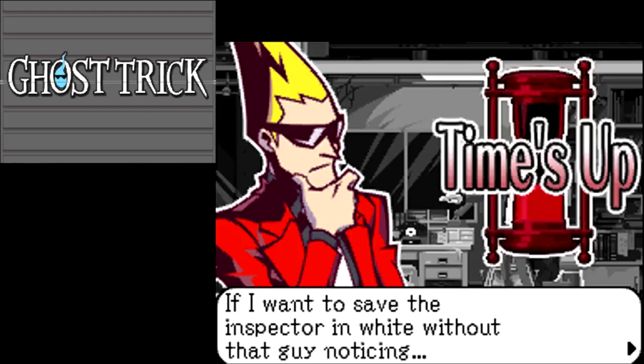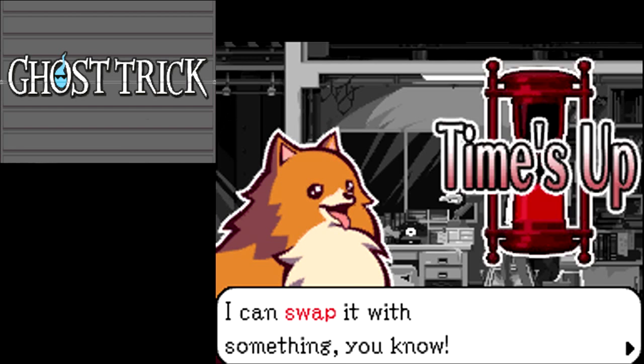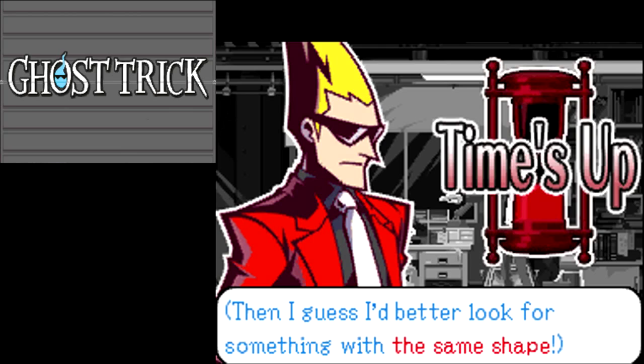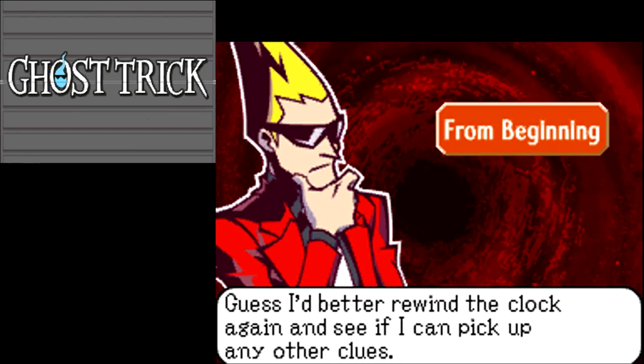Looks like it. Any last minute words of possible making me figure it out? If I want to save the Inspector in white without that guy noticing, then I have to do something about that bullet after it's fired. I can swap it with something, you know? Then I guess I better look for something with the same shape. Bullet-shaped? Is that what I was supposed to look for?